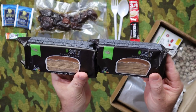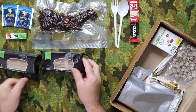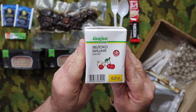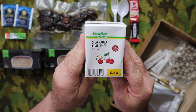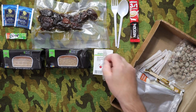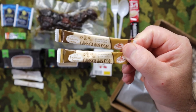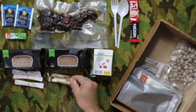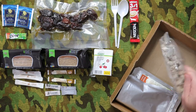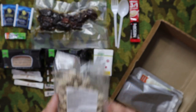We have 2 packets here of crisp bread. We have a small fruit juice, and it looks like it's apple cherry. There's the straw. We have 3 sugars. We have 2 coffee creamers. We have salt and pepper. We have a package of sesame candied peanuts.